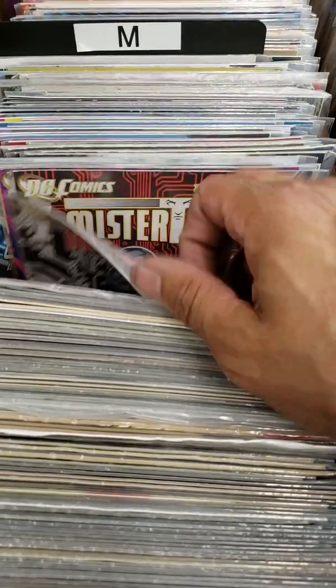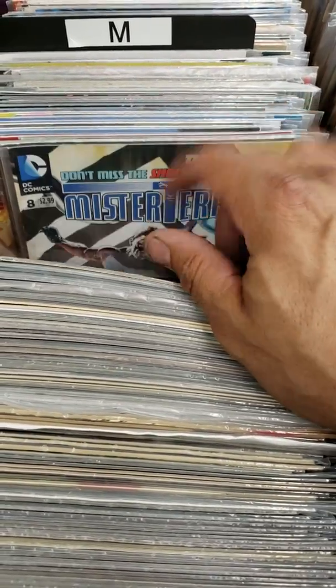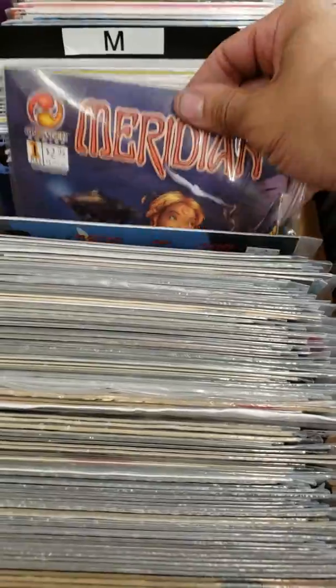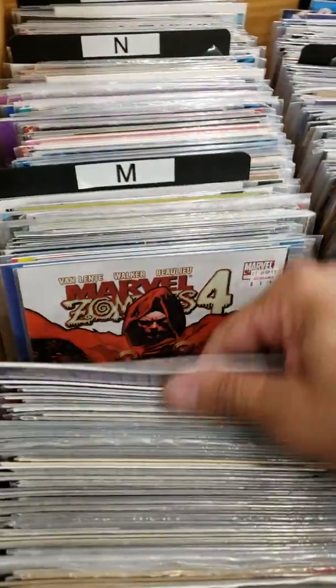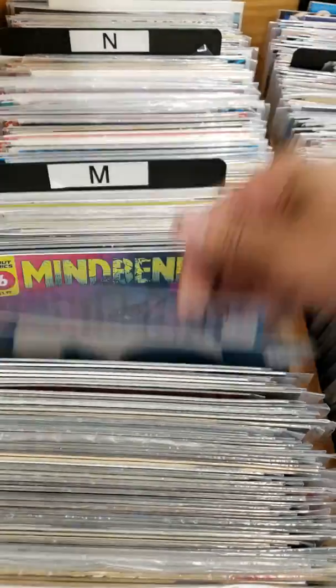Middleman, Mr. Terrific. First and second printing look like of number 1. Manhunter. What's that? Meridian. Won't that be cool? Meridian number 1. Moon Knight.